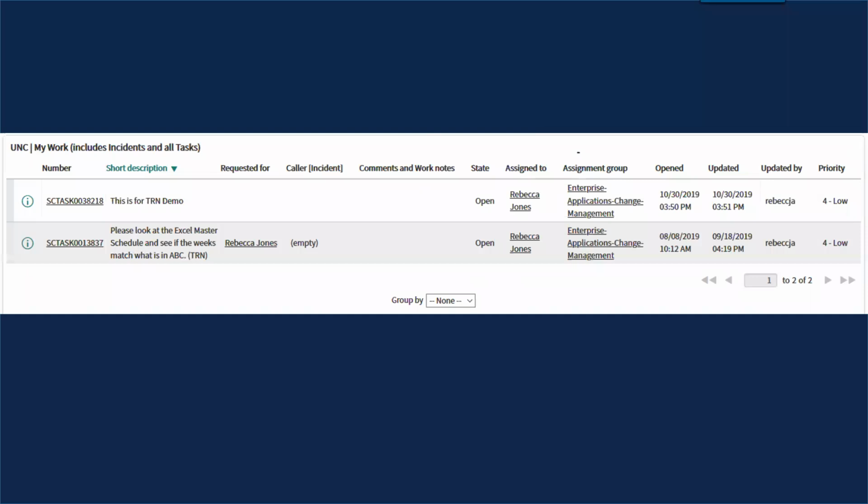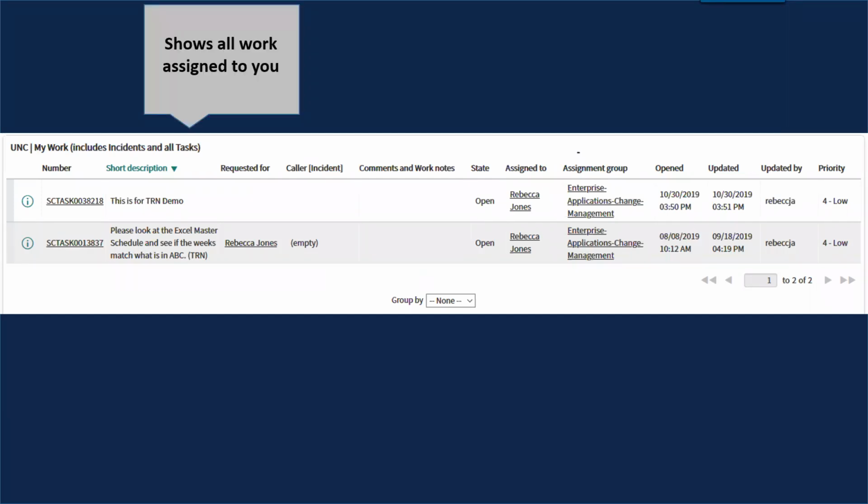Okay. And then I said there might be some reports that look familiar to some of you. This one, the My Work report, if a lot of you use the operational dashboard, you know there's the My Work and My Group's Work reports on there. The My Work report shows all work that is assigned to you. The reason why we're considering this new is because there are 3 new columns that have been added. So now in this My Work report, there is requested for, caller, and comments and work notes. This report, though, is not going to change the operational dashboard, right? That one will still stay the same.